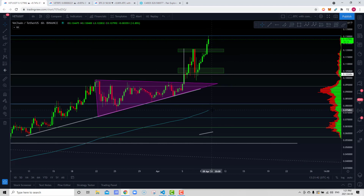Yeah. So I think we have 4 significant support areas here: 12 cent, 10 cent, and just above, because we have a little bit of volume just above 10 cent as well, the 9 cents, that's where the most volume was, and then the 200 EMA on the 6 hour.